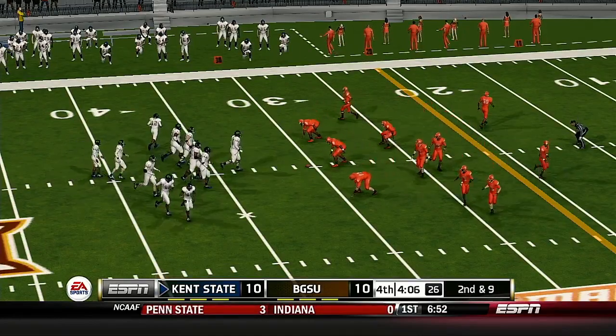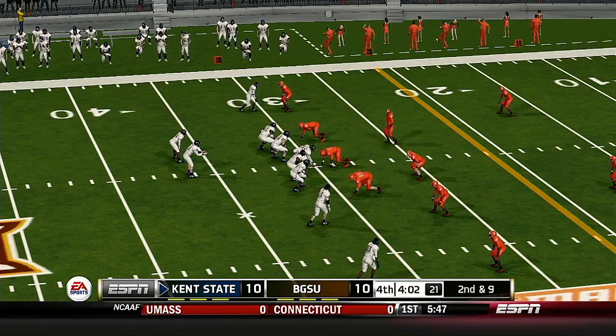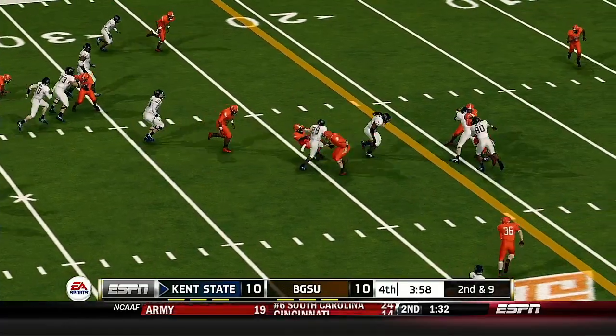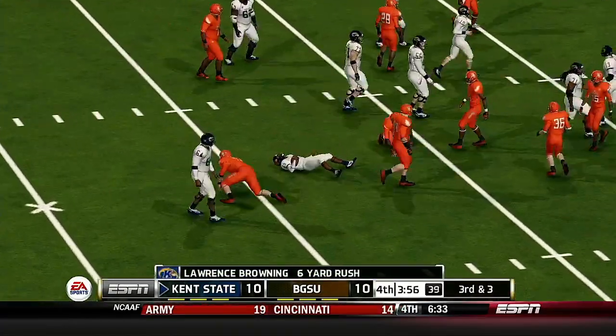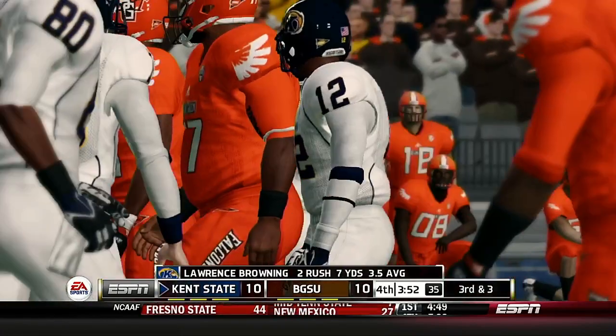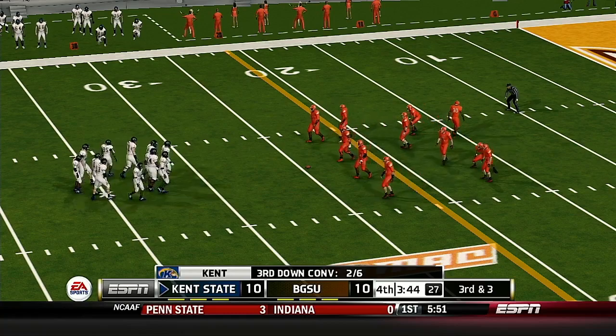It's second and nine. Ball on the 30. There he goes. Tackle after a decent run up the gut. Call it a gain of 5 yards. That makes it third and three. And this is the ninth play of the current drive.